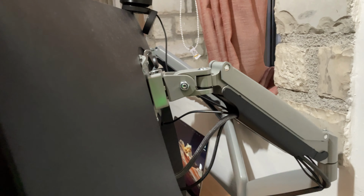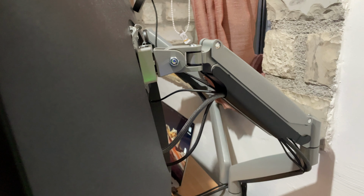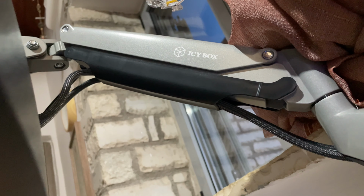I'm also using a monitor arm that supports 32 inches and 9 kilos of weight for each monitor, and it also has a built-in cable management, which makes it perfect for a clean desk setup. The arm is very steady as I have never noticed the monitors to move.